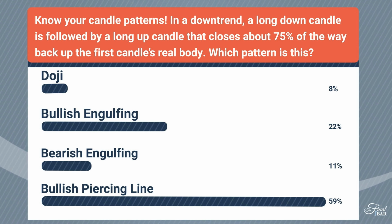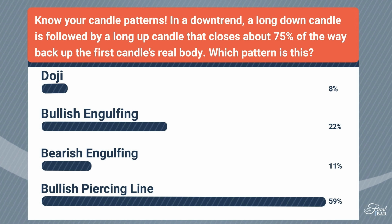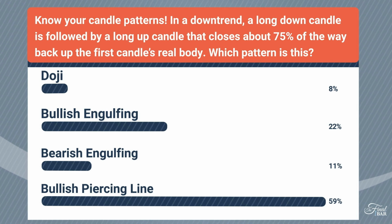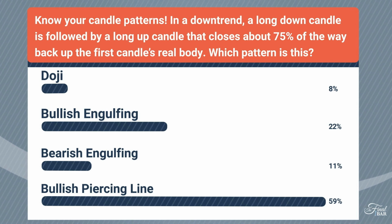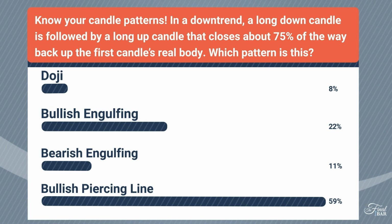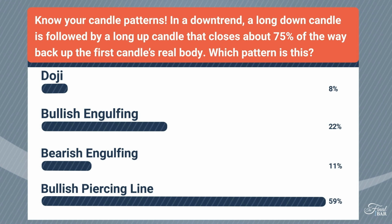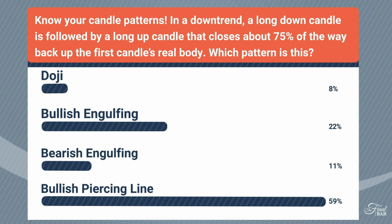The bullish piercing line and the bullish engulfing patterns both pop up during downtrends. They both are bullish reversal candles if you would see them pop up on your chart. If you're unfamiliar with some of those candle patterns, go to our chart school, a free set of resources where we include a lot of chart patterns and give you examples and ideas of how to navigate those.